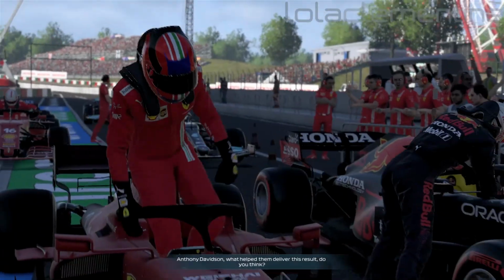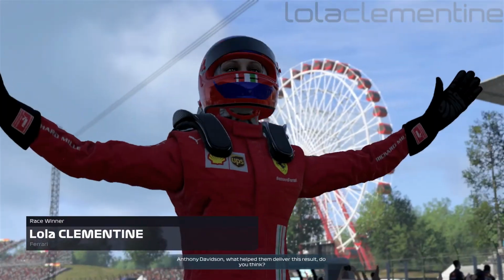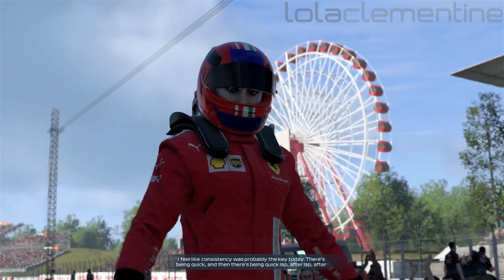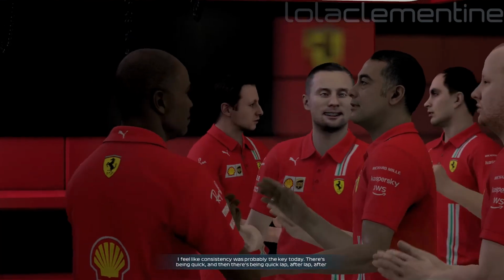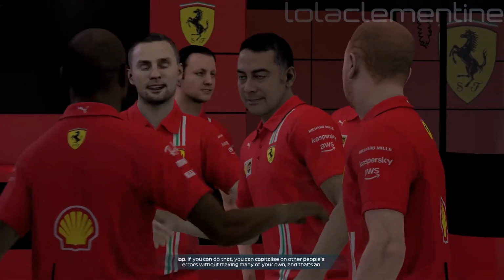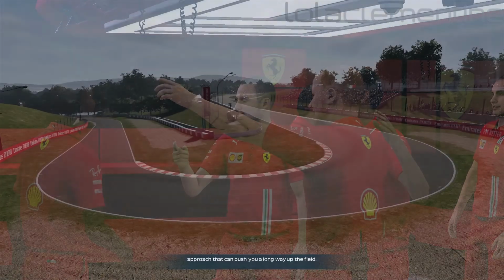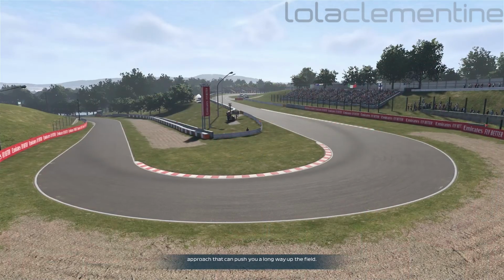Anthony Davidson, what helped them deliver this result, do you think? I feel like consistency was probably the key today. There's being quick, and then there's being quick lap after lap after lap. If you can do that, you can capitalise on other people's errors without making many of your own. And that's an approach that can push you a long way up the field.